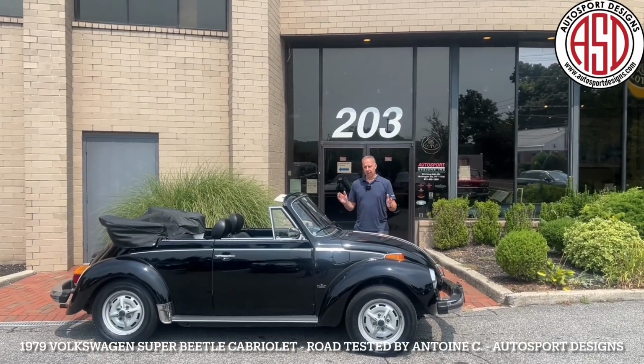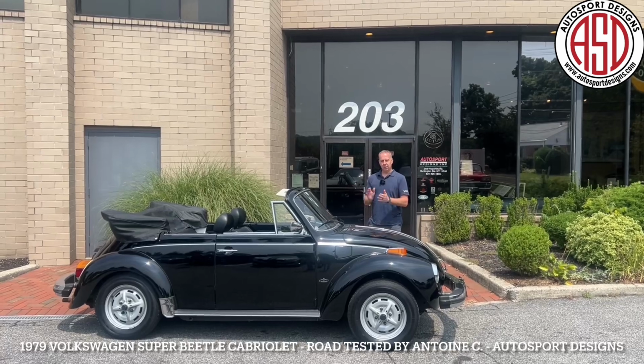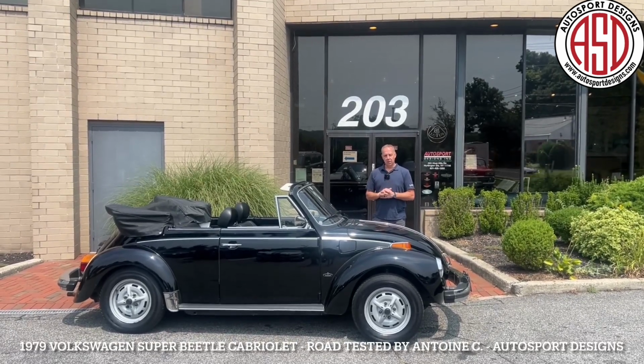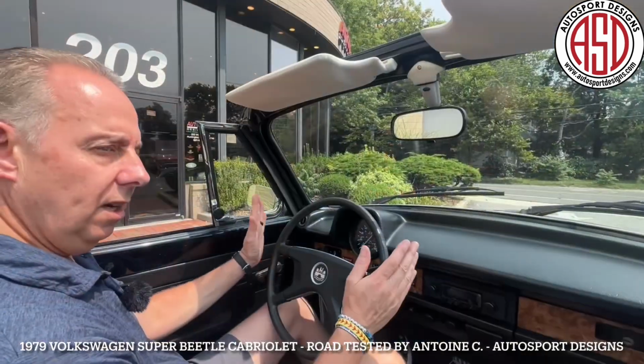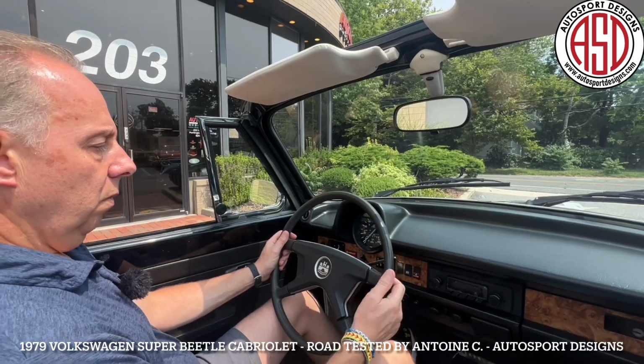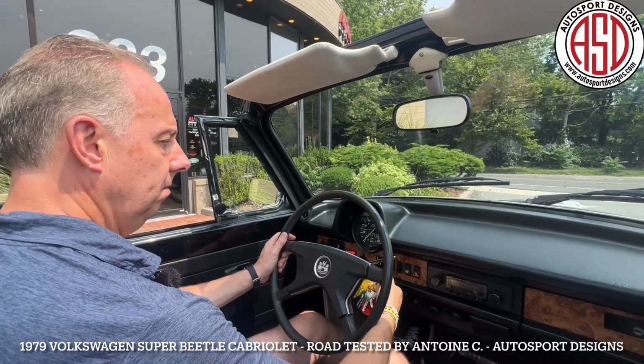Today we're going to be looking at this iconic 1979 VW Beetle Type 1. Hop on in, we'll do a cold start and walk you through it. Okay, again, 1979 VW Beetle convertible. We'll do a cold start here.